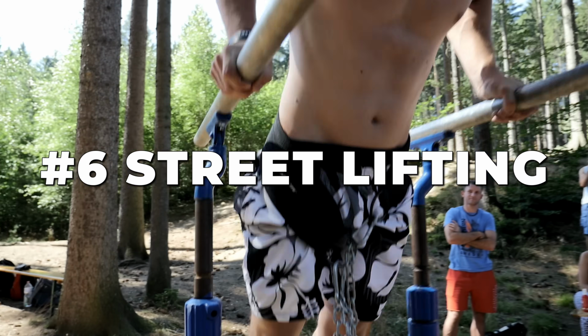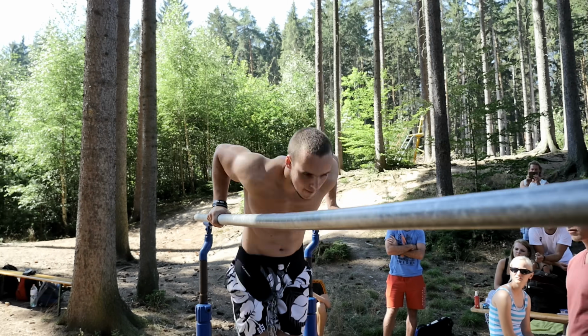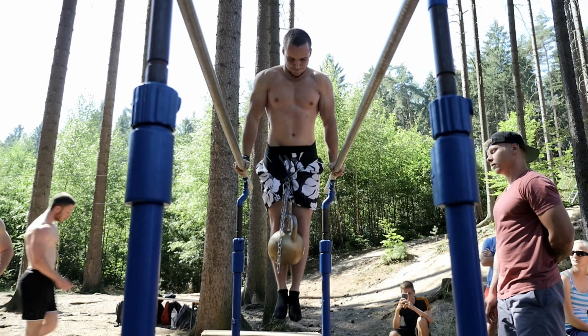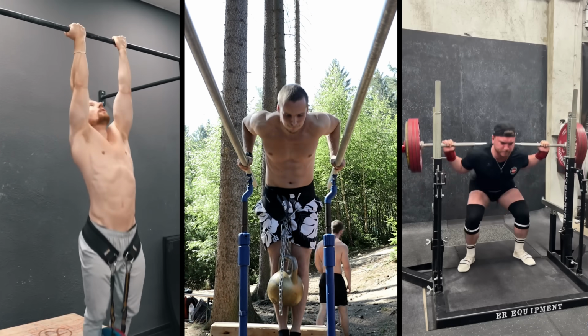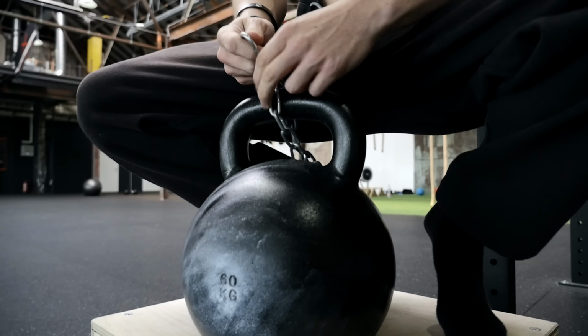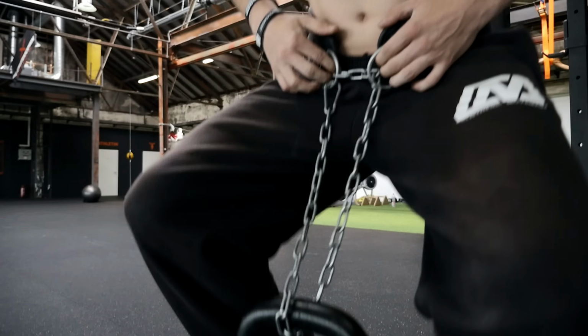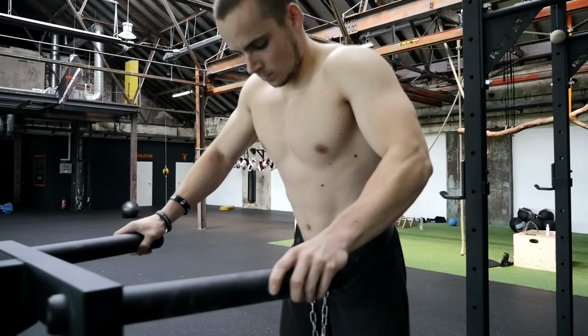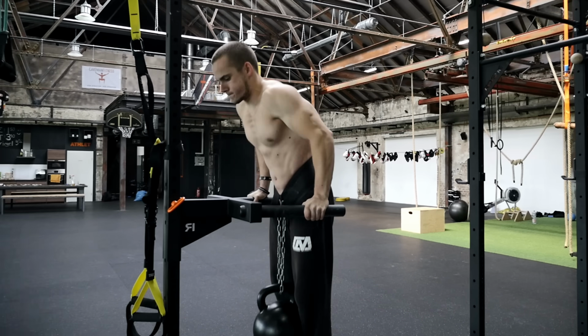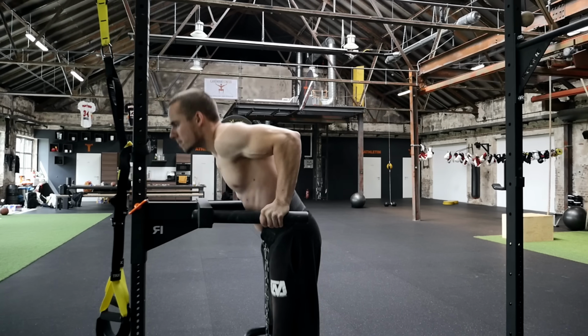The sixth and last style is called street lifting and is a bit controversial. Why? Well, because it's basically powerlifting with muscle ups, pull-ups, chin-ups, dips and squats. Street lifting could also be referred to as weighted calisthenics and therefore is no longer pure bodyweight training. However, street lifting originates from calisthenics and also sees itself as a part of it.